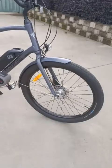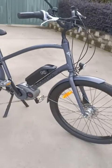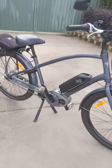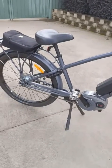Gives a little bit more suspension, I feel. The ride's a little bit smoother. And overall, I don't really notice it. Doesn't affect the rolling resistance. Quite a good, ingenious solution.